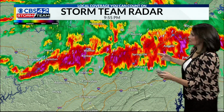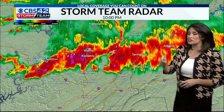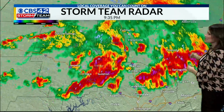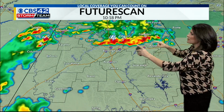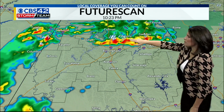But we're noticing in the last few scans that intense rainfall is starting to diminish slightly, but we are still seeing quite a bit of heavy rainfall from Summerton, Kimberly, Springville, Asheville, all the way up to Gadsden. This stretches back into Double Springs and some lighter showers back into Hamilton still. Most of that heavy rain is along or north of I-20, but over the next 60 minutes, I do anticipate this line of heavy rainfall continuing to fall over the same spots from Anniston to Gadsden.